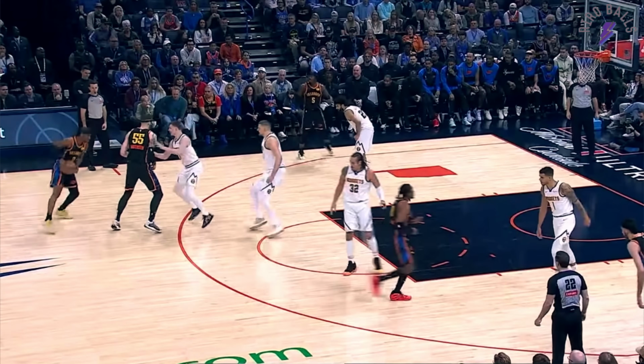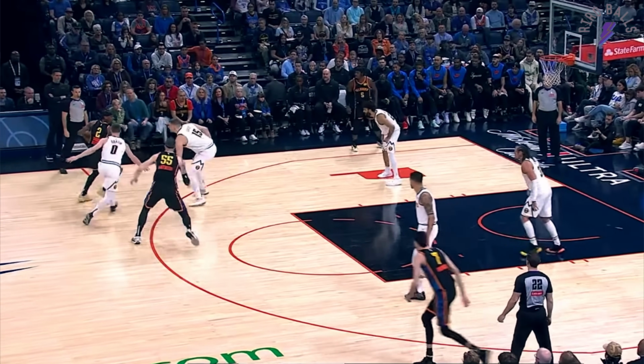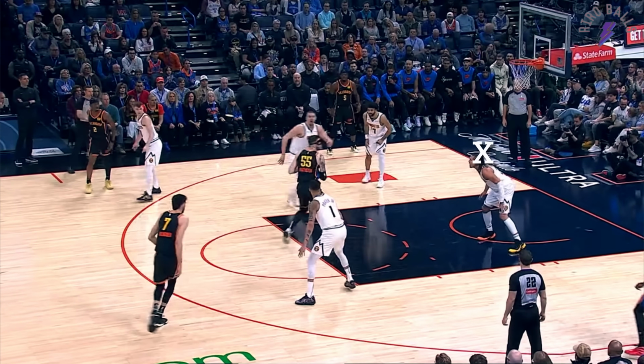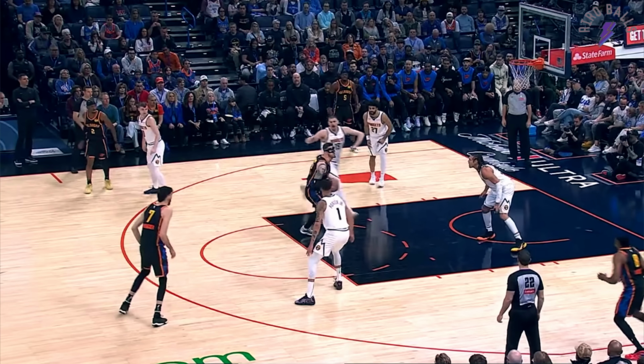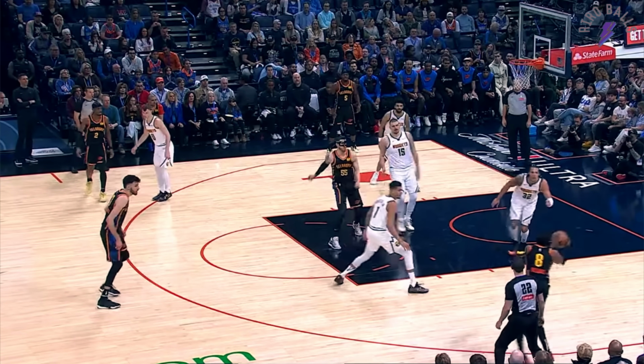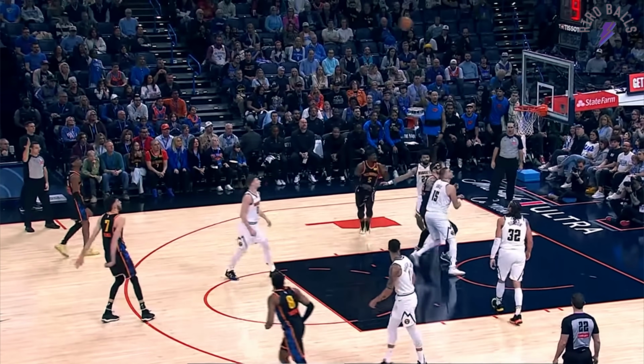Right here, iHart sets the ball screen for Shai, and with Jokic blitzing, iHart rolls to the paint. With Jokic's late recovery, the Nugget zone is quickly broken. Gordon has to stick into the paint, allowing iHart to swing the ball to J-Dub in the corner. This then forces MPJ to help, leaving Chet wide open from the top of the key. J-Dub makes the swing pass, and Chet drains the three-pointer with no one to contest.